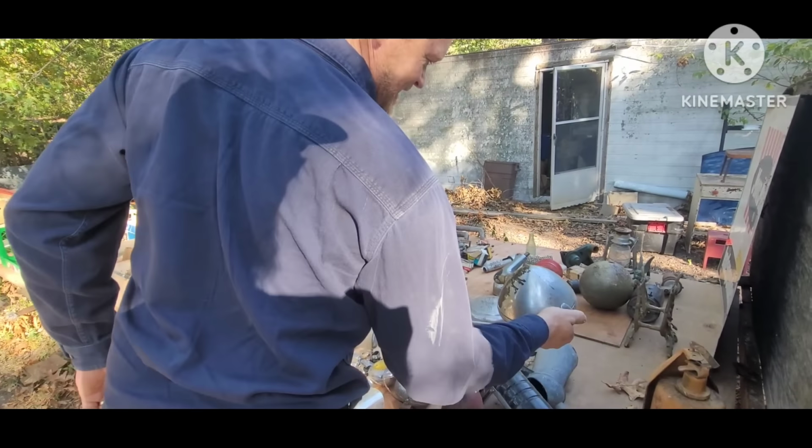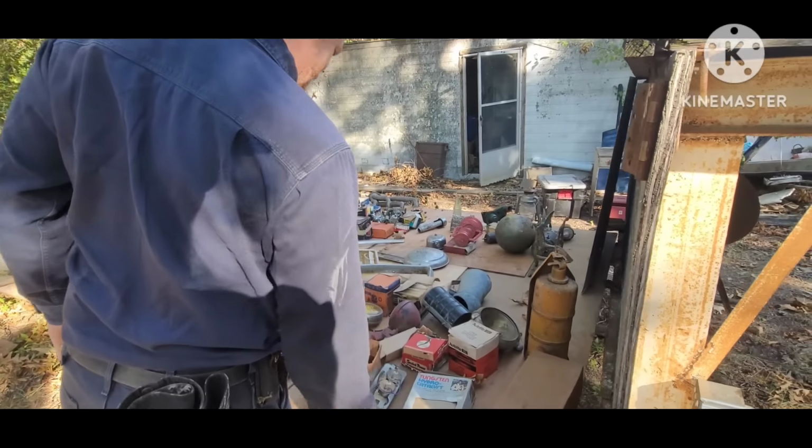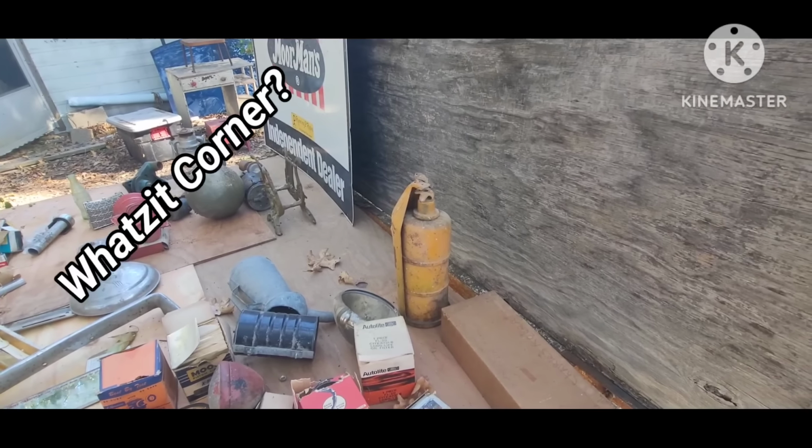Okay. Edit the decision-making process out. That fire extinguisher is neat. Is that what that is? Your choice now. Looks like it.